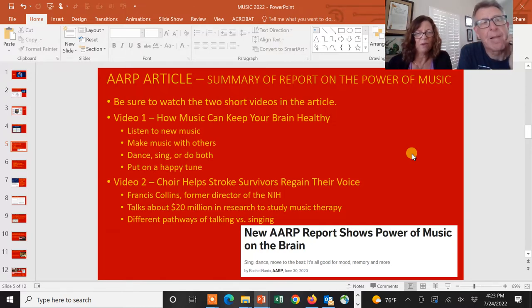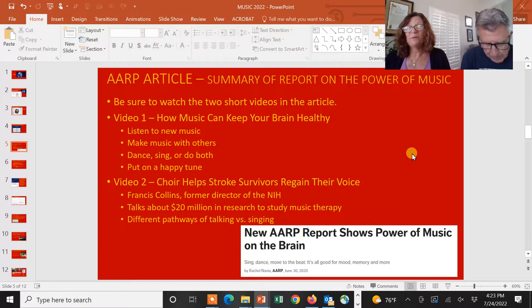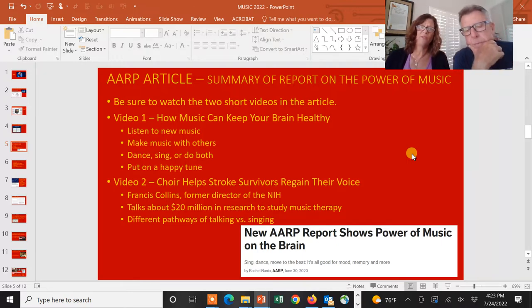moving to me, because it highlights stroke survivors who are in a choir and activating their brains together, singing together. And, you know, some of the people who are singing are not the best singers in the world, but they're all really supportive with each other. So they've got sociality. They're feeling the social connection. They're with other people who've had strokes. So they all get each other, and it's a really safe, happy place for them to be together.